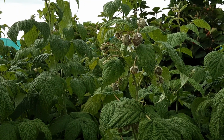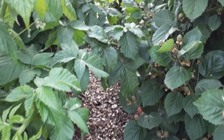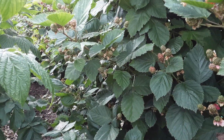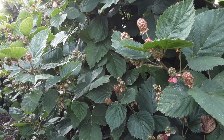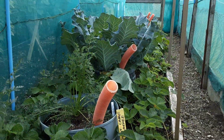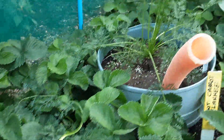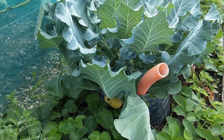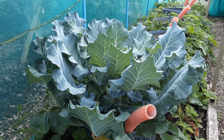Won't be long before we get some nice raspberries from the autumn fruiting. It's like a jungle. And when it's been raining, you get wet through, or you just leave the fruit alone. Everything seems to do well in this netted cage. Giant carrot there. Another giant carrot. Now doesn't that look better?